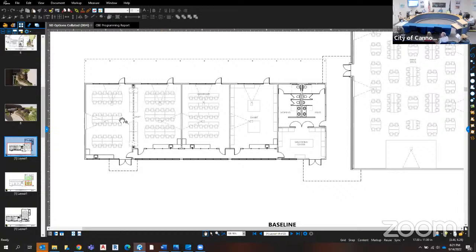We did combine the 2 classrooms at the end, separating them by a folding partition, and this is going to be standard throughout all of the options. This was pretty well received during the last go around, the programming meeting. And this gives you the ability to, instead of hosting 20 people in a room for a meeting or an exhibit or whatever, to double that before getting up to the scale of what could be accommodated by the gym space. You have 3 sort of different scales of functions that can happen.